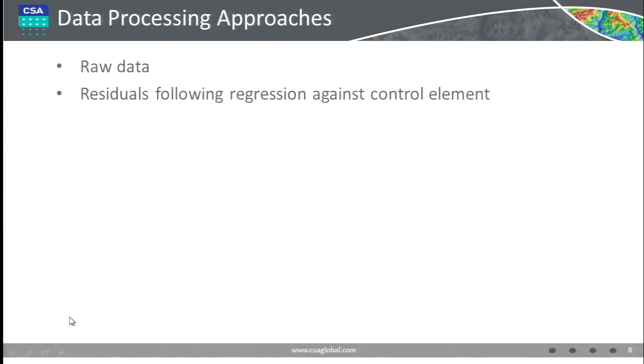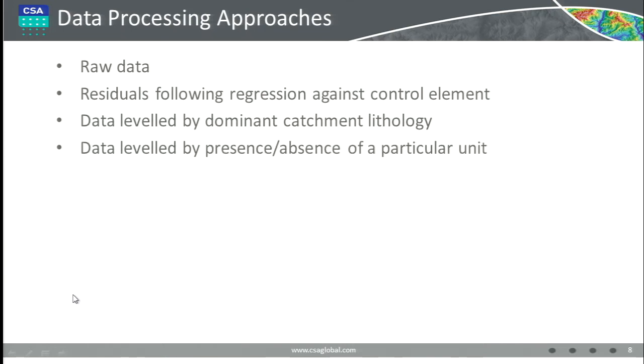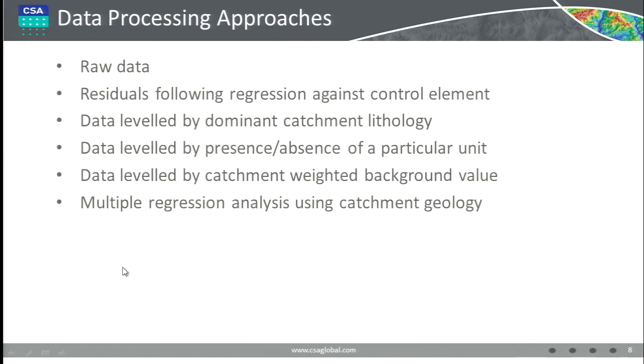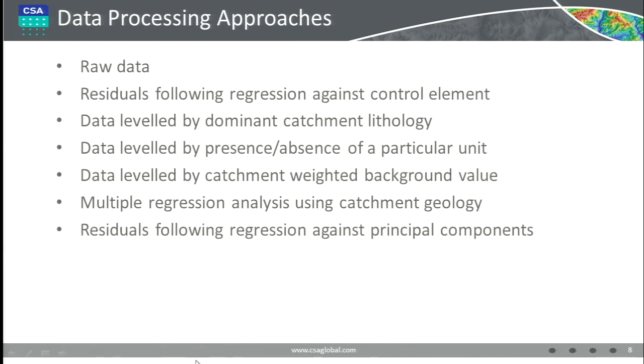But what we can do is, if we do see an influence of a control element on an element of interest, then we can do a regression analysis against that control element. We can level data by dominant catchment lithology, or potentially even just the presence or absence of a particularly important type of lithology within the catchments. We can take all the lithological information from the catchments and derive a weighted background value.